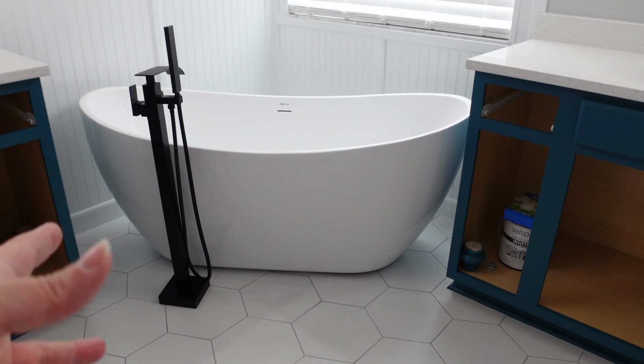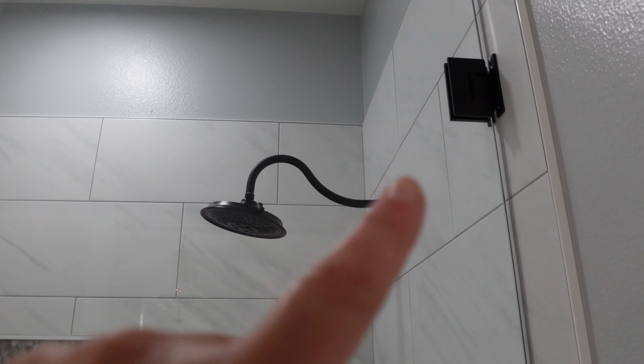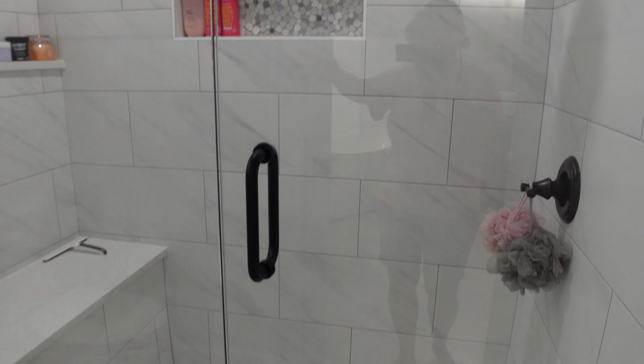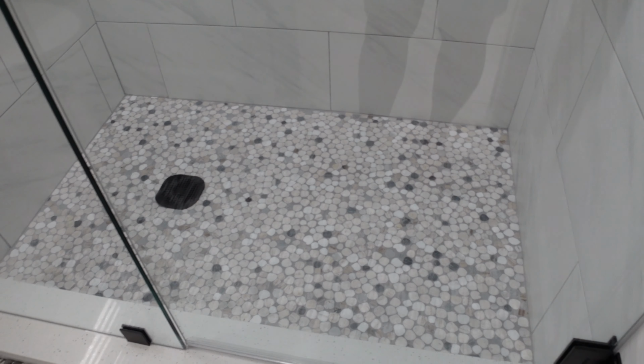We do have the sinks set. We do have the tub set. And the toilet. Let me turn this light on. I did use the shower yesterday for the first time. It was glorious. We have a new shower head on. We did get an extended arm so that it extends a little further out into the shower. The shower is wonderful. It is luxurious. It's all sealed. And let me tell you the benefit of sealing your grout. It gives it almost like a waterproof coating on the top. It makes it easier to clean.